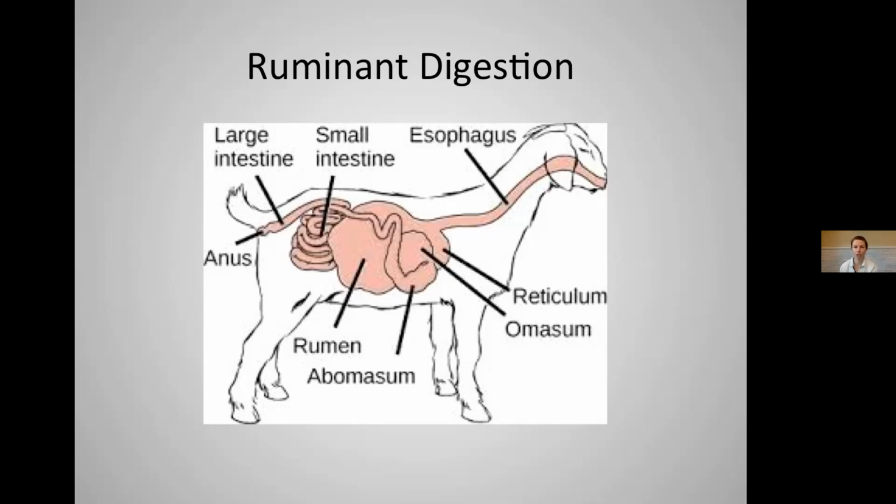So I just wanted to quickly mention what happens when a ruminant is chewing their cud. That animal picks up a large clump of hay or grass. It swallows it, so it goes down the esophagus, and then that food falls into the rumen. Then a portion of that food comes back up the esophagus, and you can actually see that happening if you watch their throat. You'll see this little blub go right back up, and then they chew it. And that's them chewing their cud.